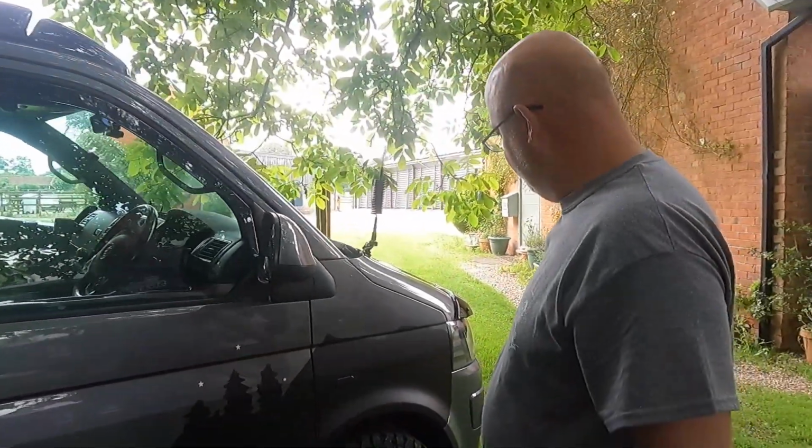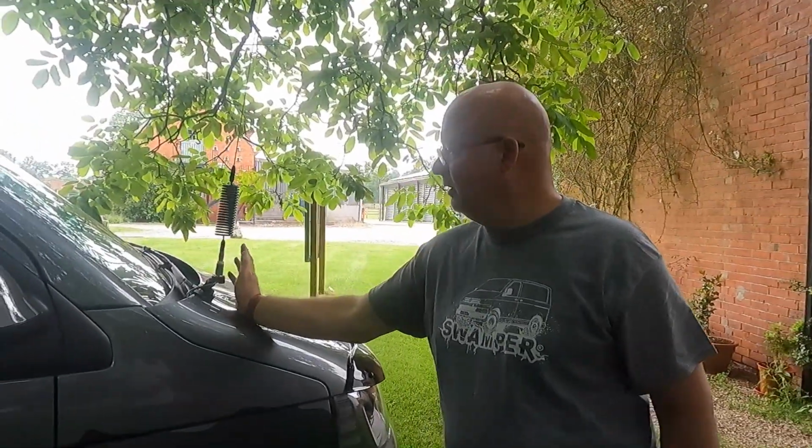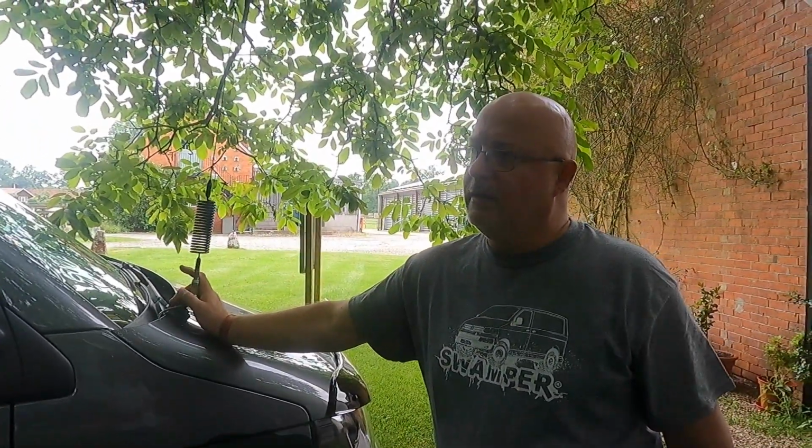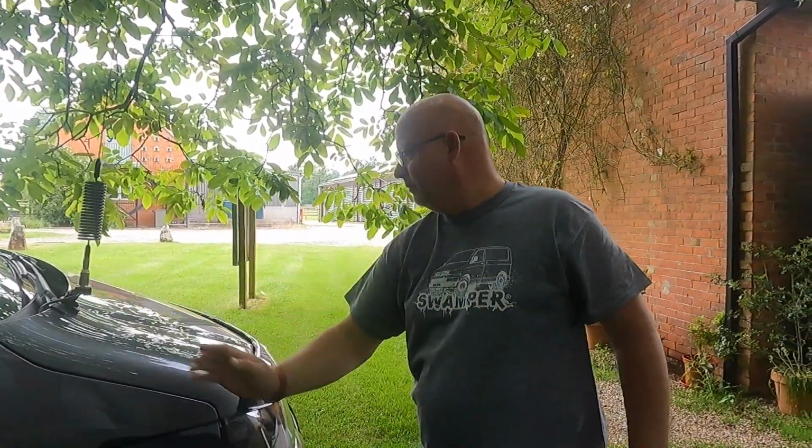Moving round to the front of the vehicle, we've got three elements of comms, normal telephones. We've got CB for talking when you're in convoy, banter, just general chit chat. We've also got onboard internet, with dual SIM internet, which we'll get round to in a moment. That's at the back of the vehicle.